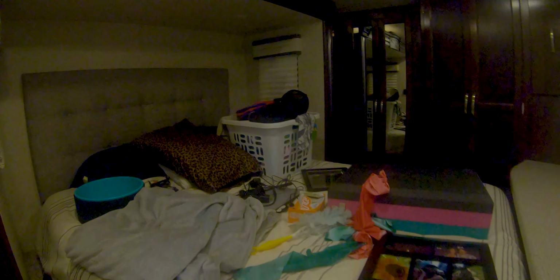All right, it's Monday morning, just getting the trailer packed up and ready to go. It's moving day. So as you can see, we got the trailer all loaded up. The wife and kids left yesterday.